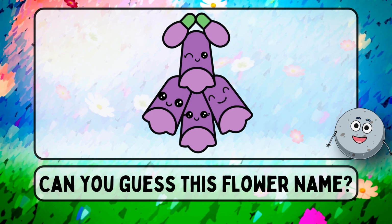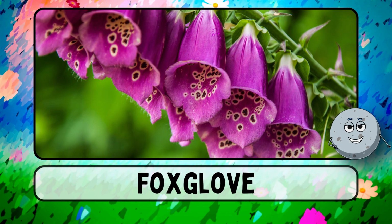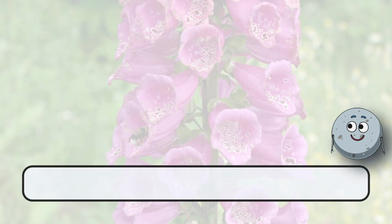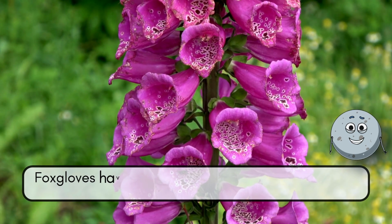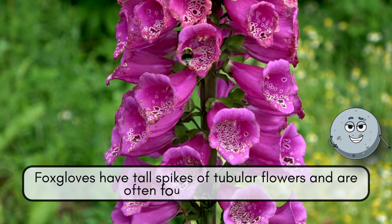Can you guess this flower name? This is foxglove. Foxgloves have tall spikes of tubular flowers and are often found in gardens.